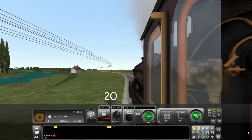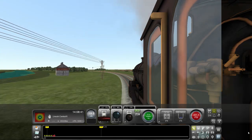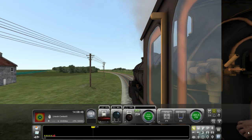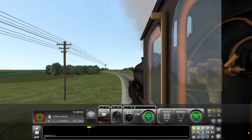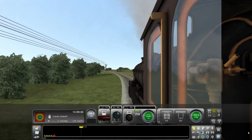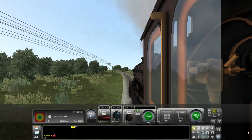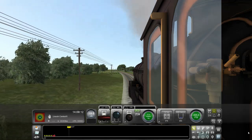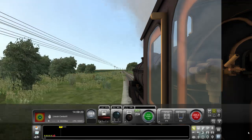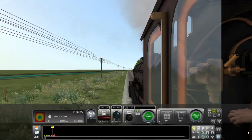C. Oh, it's a temporary speed limit, isn't it? And then it should say T at the end of it. I've never seen a C. Overgrown on this track. Yeah, it is a temporary. That's what the C and the T is. It's a restriction.